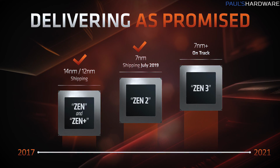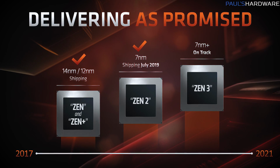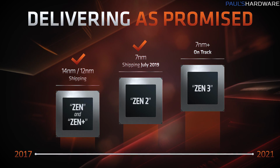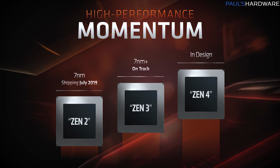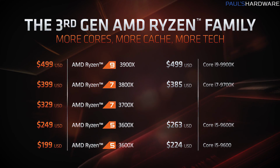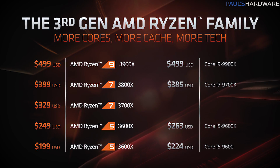If you're not excited about Zen 2, by the way, AMD also showed a roadmap for Zen 3, which will be based on a refined 7nm process, 7nm plus, and even Zen 4, which is just in design as of right now. But AMD does have two teams that work on CPU designs, and they always leapfrog each other. So they always have products in development alongside their current existing lineup of CPUs, which I think is a good way of doing things.